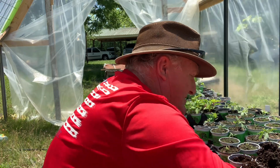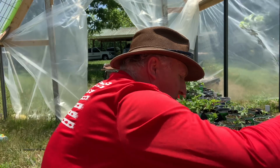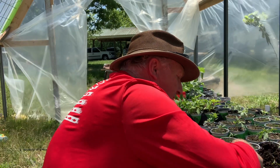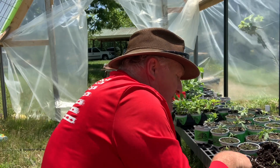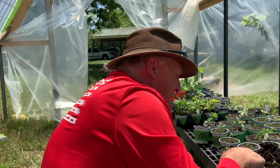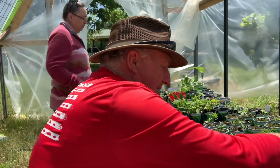But you know, you're saving money by doing this, and then what you do, you keep doing whatever you can to be able to do what it is you need to do, especially saving money, because things are high.